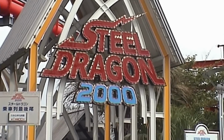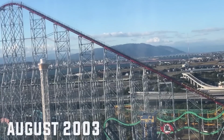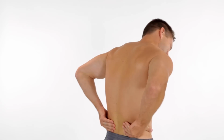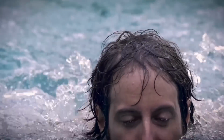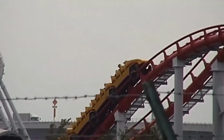While the Steel Dragon 2000 may be the holder of a world record to this day, it was once involved in a pretty serious incident. In August 2003, an axle on one of the trains sheared off, sending a wheel flying through the air. One of the ride's passengers suffered serious back injuries as a result, and the wheel went on to hit a 28-year-old man who was swimming in a nearby water park pool. The ride was then shut down for almost 3 years before finally being reopened in 2006.